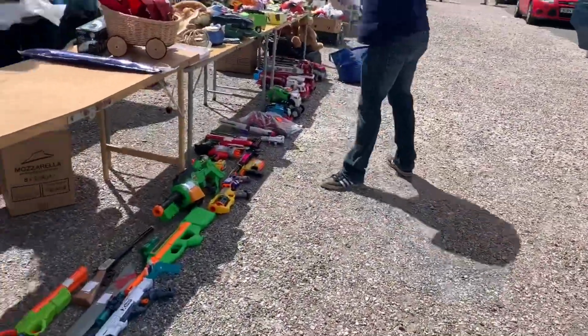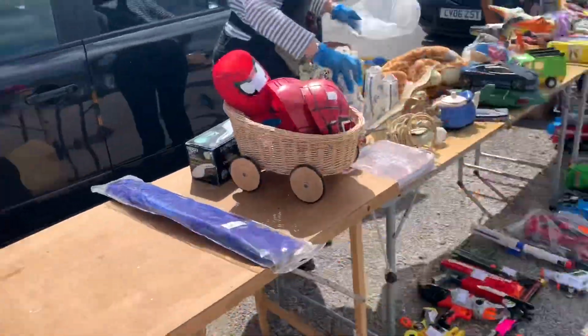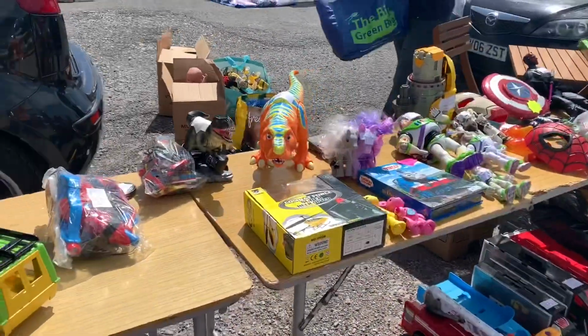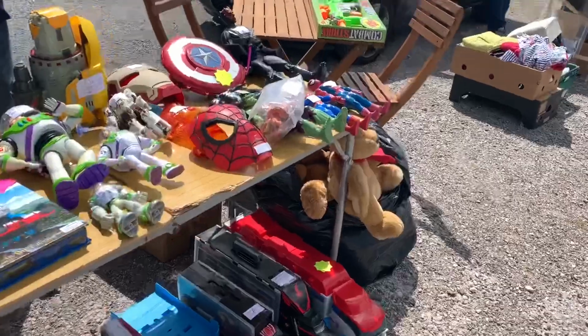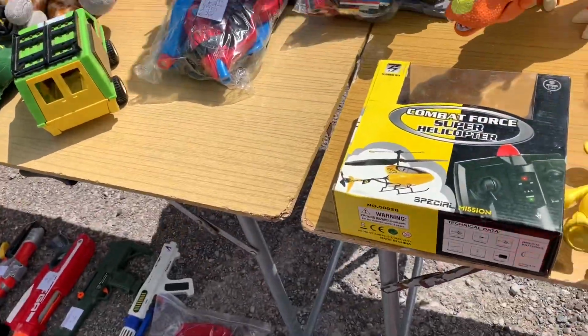Now even I'm starting to get a bit seasick watching this. I'm gonna have to have a motion sickness tablet to get through the rest. It's impossible, isn't it? It was windy. There was stuff blowing all over the show there. A toy just went for a Burton off the back of the table.